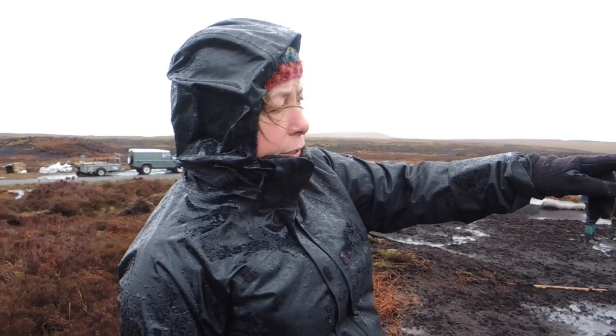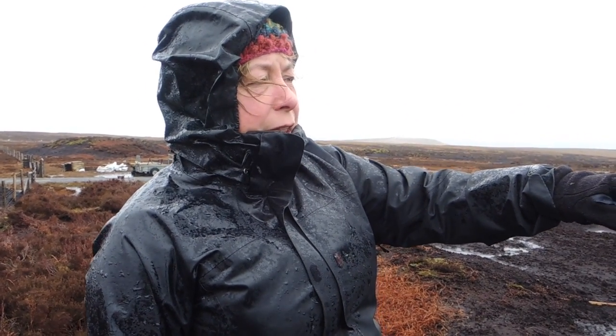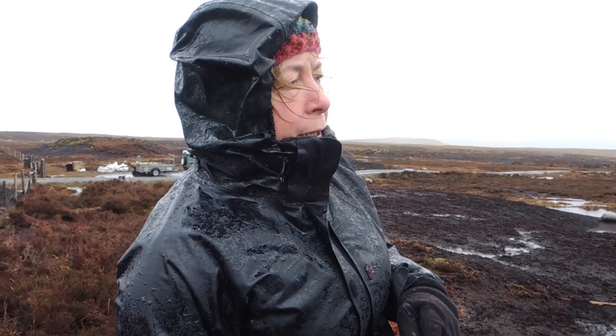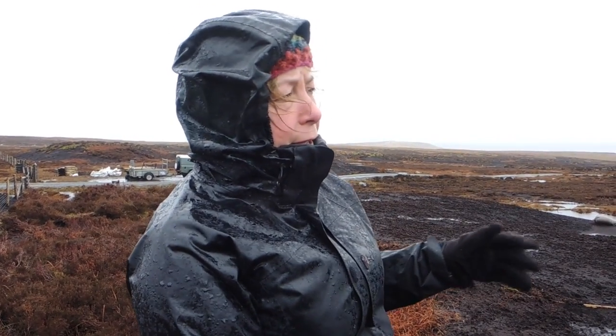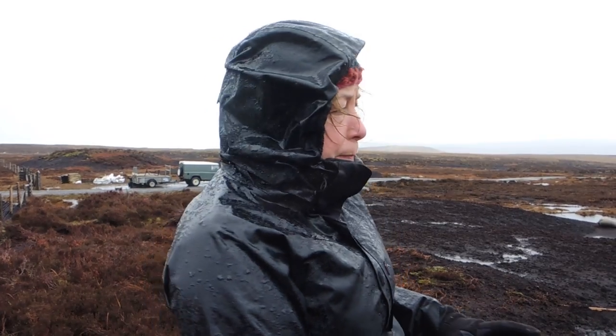And in front of us you'll see some brown vegetation which is already colonising the peat, and this is common cotton grass. Without the grazing, because we're in a fenced off area here, that can colonise the peat really quickly, which stabilises the peat and stops the erosion.